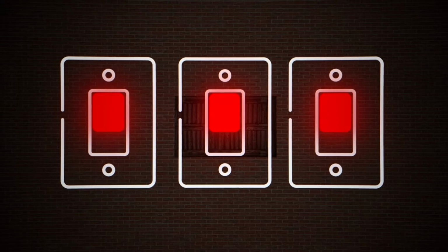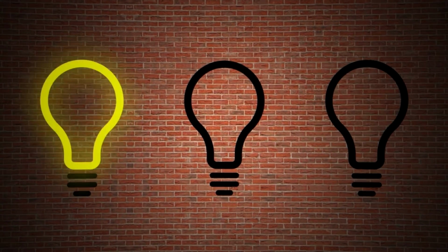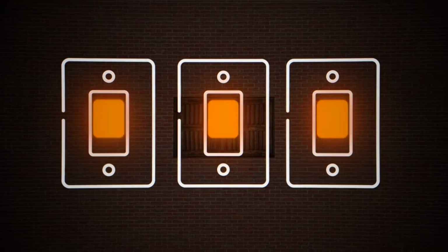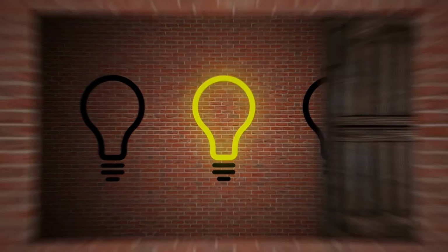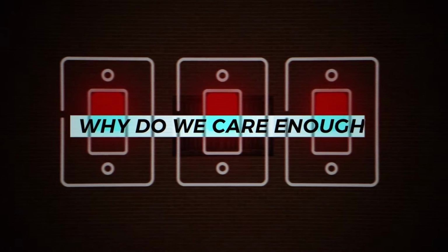Let's start with a riddle. Imagine you're in a room with 3 light switches, each corresponding to one of 3 light bulbs in another room. You can't see the bulbs from where the switches are. How can you determine which switch controls which bulb if you can only enter the bulb room once? Before I reveal the solution, why do we care enough to even want to solve this riddle?